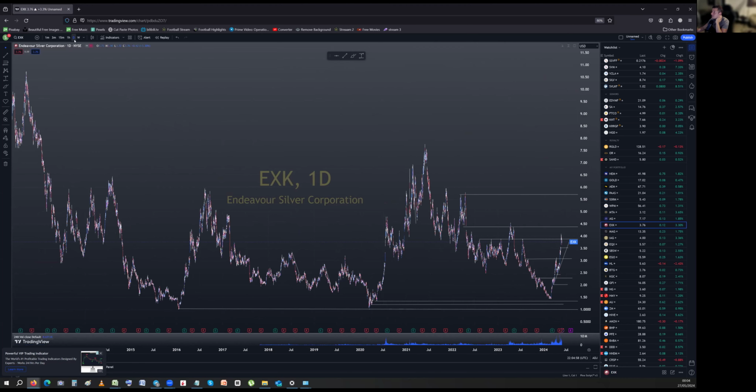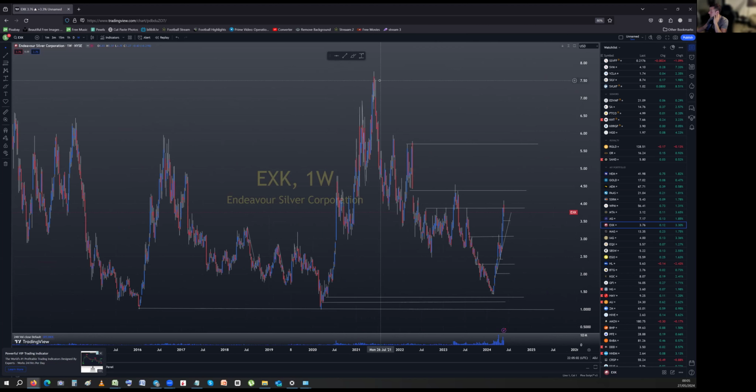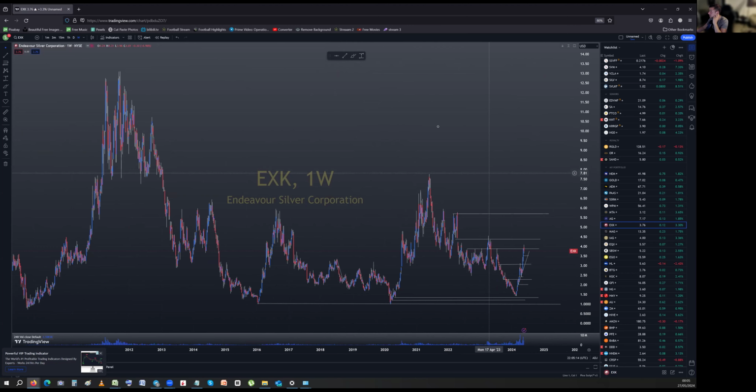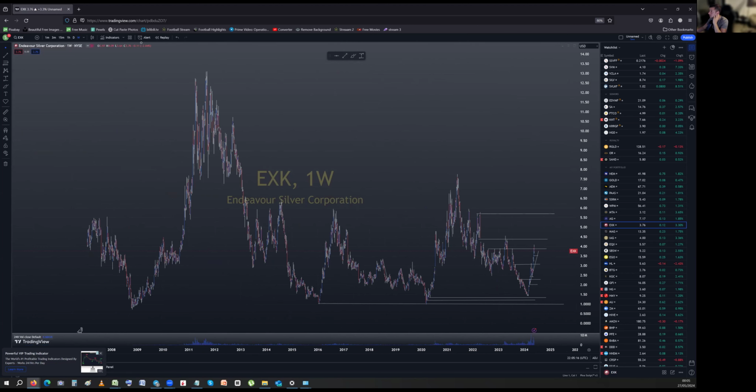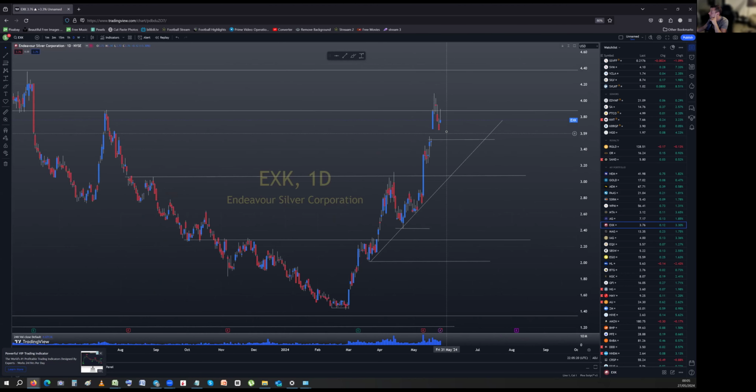Let's go to the weekly so the candles can still be visible. I mean, that's really the high again, the COVID high. That's a mania high, but we should. And if silver keeps marching up, EXK really has the numbers to justify a big move up to there. So, wow, 12. It could do it. It really could do it. This is retirable moves, huh?